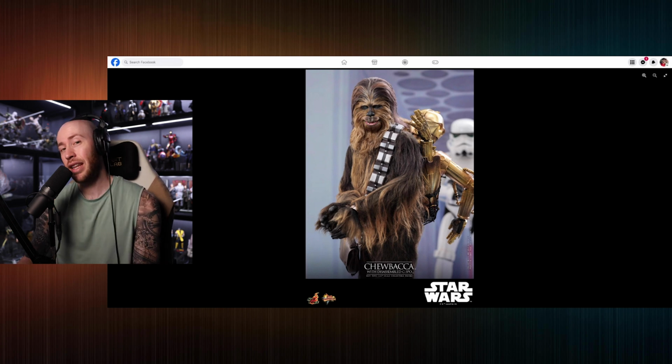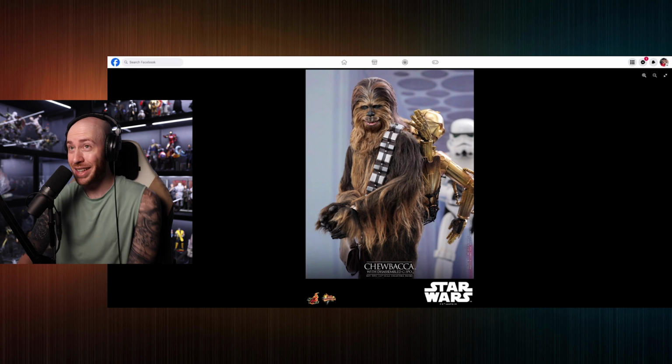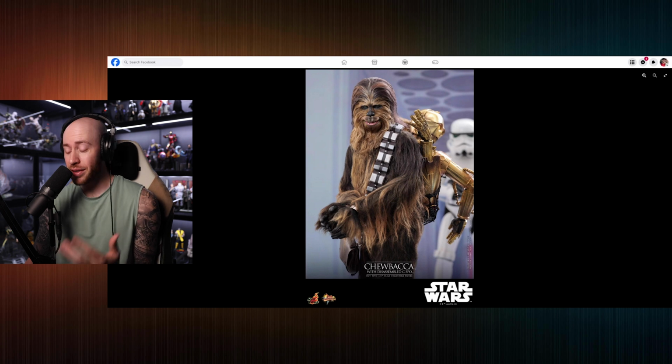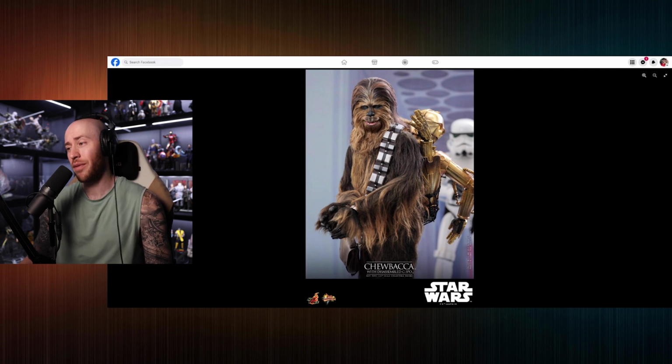Guys, Chewbacca, you got a new sculpt here. You got an articulated jaw. You got artisan, basically, wool-rooted hair. You got different colors of hair. You got different layers even. It's incredible. This is the dream Chewbacca. This is the Chewbacca that we've all been waiting for.